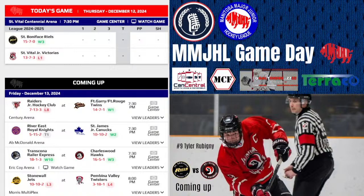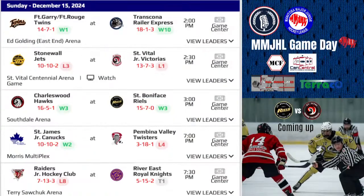There's 4 matchups on deck for tomorrow. Riels and Vics, they'll both be getting the nights off before they're back in action on Sunday. Riels at home to face off against the Hawks. Vics at home to face off against Stonewall. Of course, we won't have that game anymore.